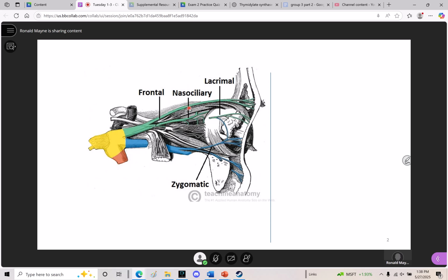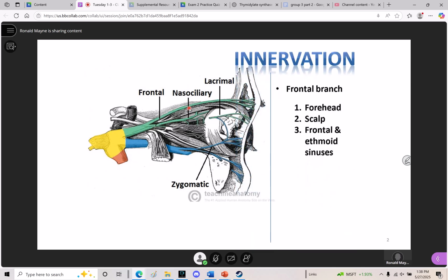If you're cutting through the orbital arch, the part of bone that goes above the eyeball, if you chip away at that, the first thing you should see is going to be that frontal nerve. It will lie on the levator palpebrae superioris. Frontal nerve innervates forehead, scalp, frontal sinuses. I'm not going to go with ethmoid sinuses though.